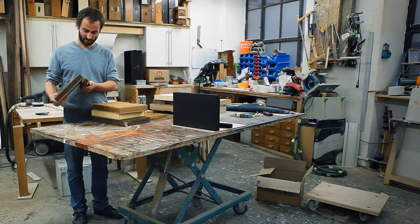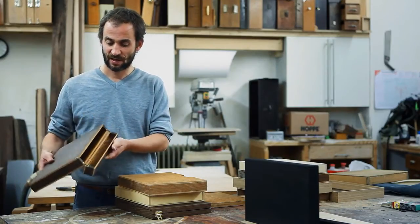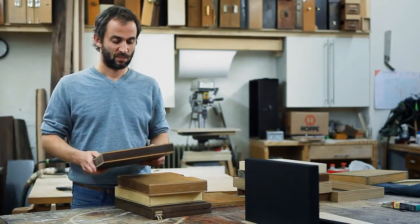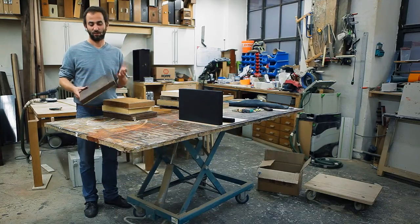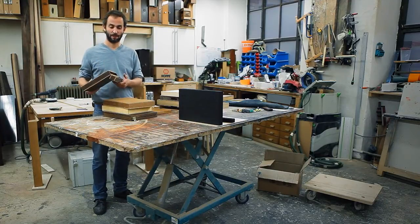So you have some very small hinges, some leather inside, and some wood that makes it quite precious. I mean, the color of the wood makes it precious, and the leather makes it even more precious.